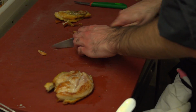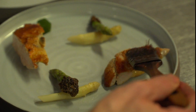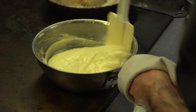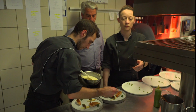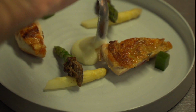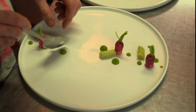So this is pintade, which is a bird. I don't know how to describe pintade. It's somewhere between a chicken and a guinea fowl, I guess, with white asparagus, green asparagus. And this is this crazy potato purée that was kind of invented by Joël Robuchon in the 80s. It's so hard to make. It's potatoes that you're boiling, passing through a tamis, and then whisking an insane amount of butter into. So it's basically half butter, half potato. It's kind of like a potato hollandaise.